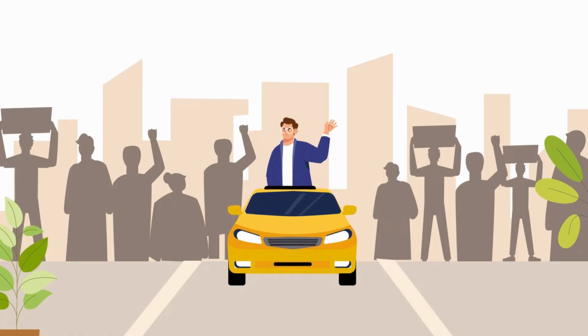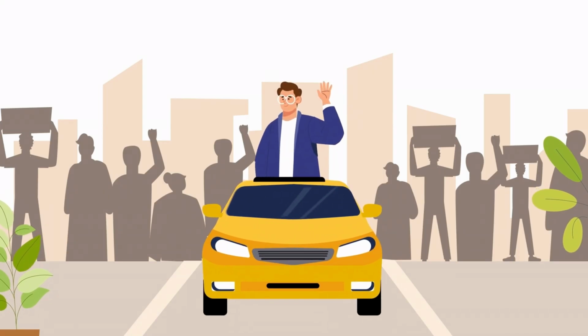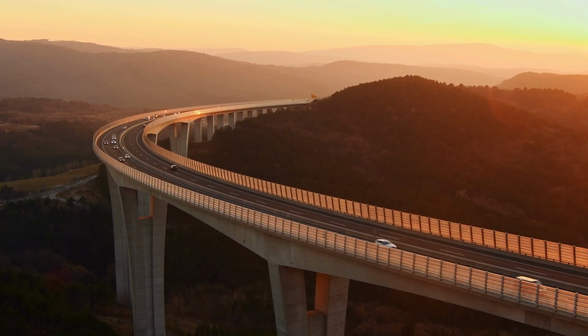And that's a wrap on our 50 essential road signs. We hope this guide has helped you feel more confident, informed, and ready to tackle any road ahead.